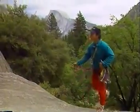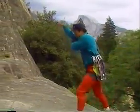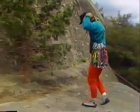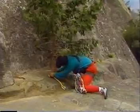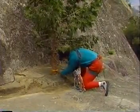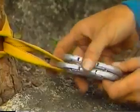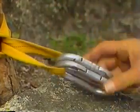Once Felix has completed his lead, he first eyeballs around for an anchor. Yes, a stout, albeit squatty, Jeffrey Pine. Again, the runner comes into play, and he ties it off nice and low. He'll use not one, but two carabiners.